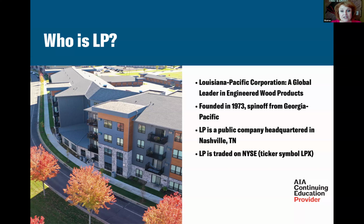So we were founded in 1973. In fact, in 1972, if you were buying plywood, chances are you're buying a good portion of that from Georgia Pacific. And so in 1973, the government had Georgia Pacific sell off some of those mills, and those mills actually became Louisiana Pacific, so a totally independent company. And over time, LP actually invented OSB about 1978, and the rest is history.